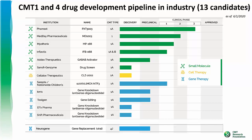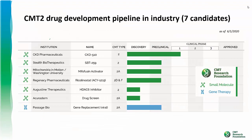Most of the therapies are either small molecules in green or gene therapy in blue. The therapies are found throughout the development process from discovery to phase 3 clinical trials. The longer the bar, the farther along in the process is that particular therapy. Let's move on to discussing therapies that are in testing for the axonal types of CMT, CMT2.